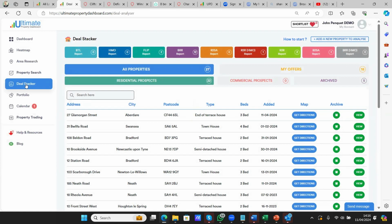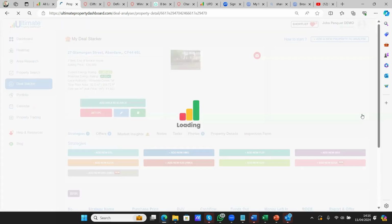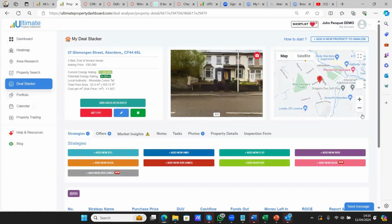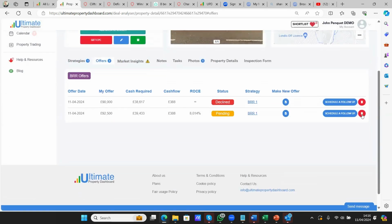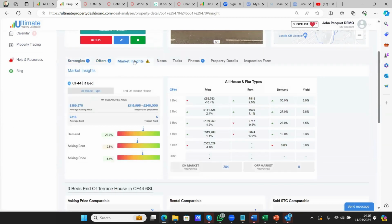More often than not, people say, I'll come back to you, or I'll need to go and check, or let me have a think about it, and all that sort of stuff. Quite often, you just don't remember. You log onto the software, you search for Glamorgan, there it is, and I can view it. And again, I'm doing this on my phone, not on my laptop, and I can see what offers I put in six months ago. And I can also see strategically what I was looking to do with it. And I can even look at current market conditions while I'm on aisle 15 in Tesco.